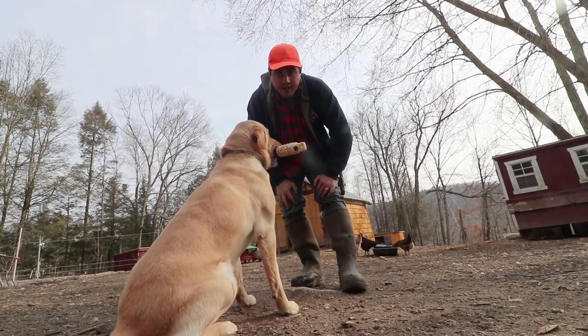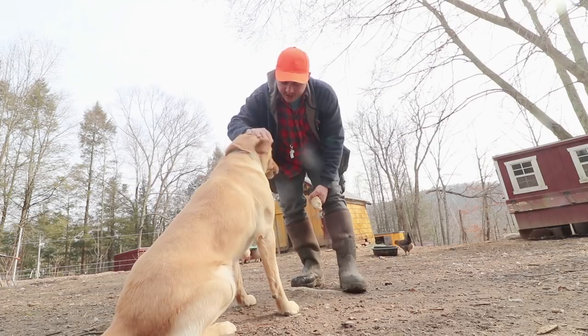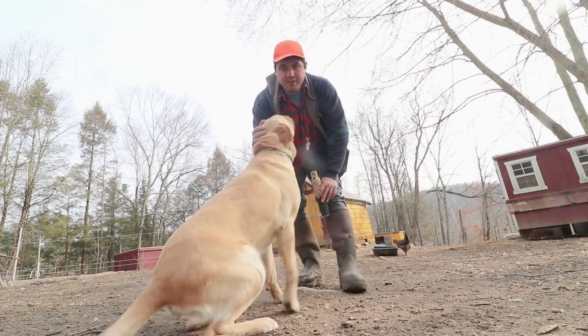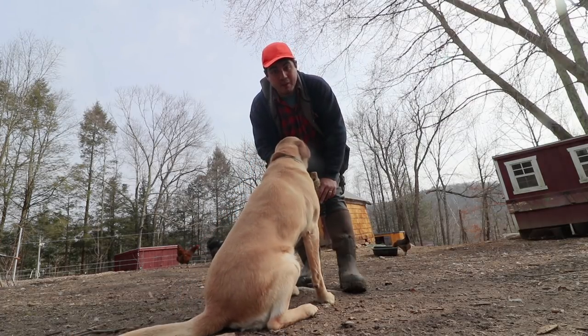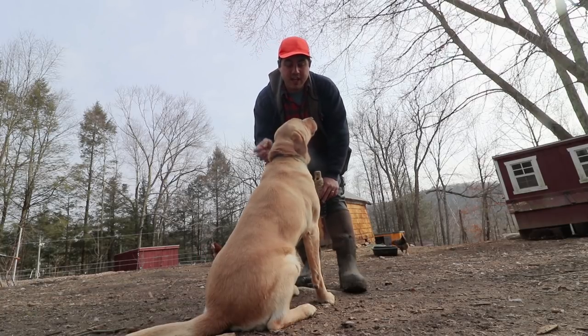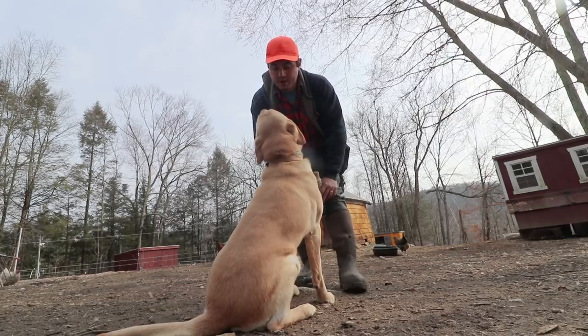For me to grab until I say give. Good boy. Good pup. Hold, give. Those are the only things you need to train a hunting dog. I just showed you here because it's something that I'm working on, and it's great when you're out and about doing your daily chores. Take advantage of that time to train your pup, get them better and better.